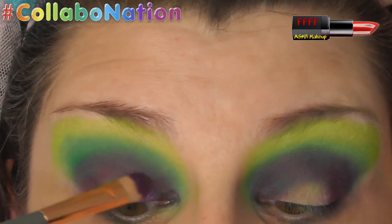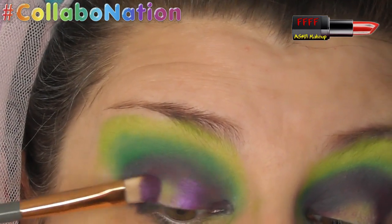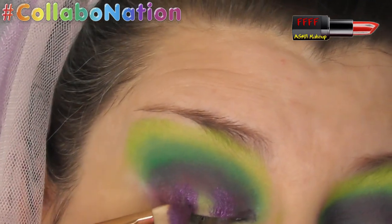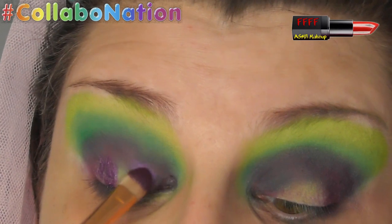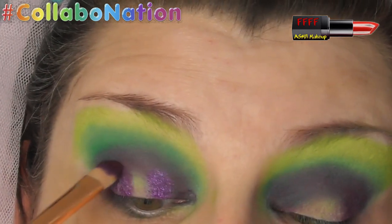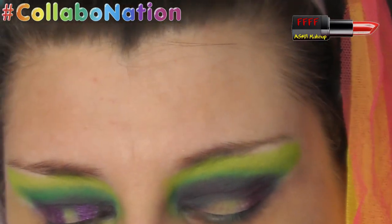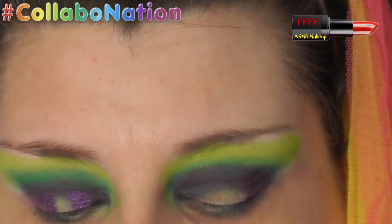You can use a moisturising spray like Mac Fix Plus or Mario Badescu. You can use a priming spray. You can use a setting spray. You can just use plain water, to be honest. All we're doing is wetting the pigment to increase the reflection of light from it. Look at that, isn't that gorgeous? As you can see, I just did either side of the eye because I'm doing a halo eye.